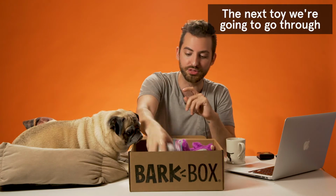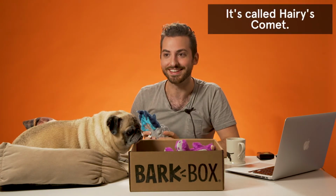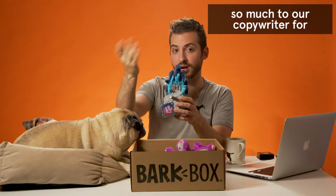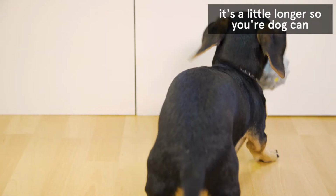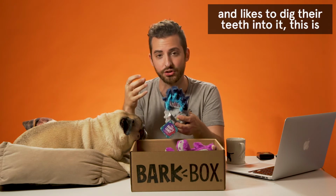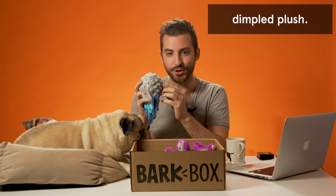The next toy we're gonna go through is this. It's called Harry's Comet. Some great features we've got is we've got the long pile plush at the end. Thank you so much to our copywriter for reminding me of that term. Long pile plush, so it's like our normal plush, but it's a little longer so your dog can put their paw down. If you've got a shredder and likes to dig their teeth into it, this is the stuff for them. And we've got dimpled plush.